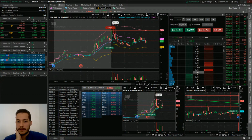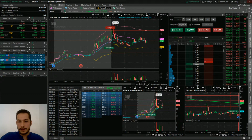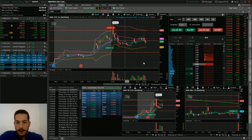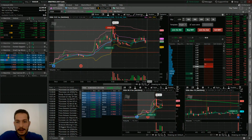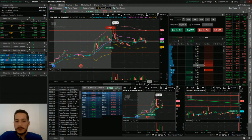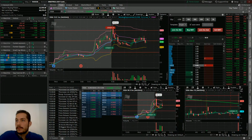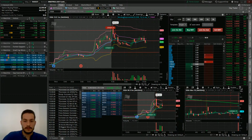ESEA is going to break back above 4. I'm a little bit nervous, and I'll tell you why. Because this volume on the bounce right here, this green volume, is very low. The minute's almost over. I'm not really convinced that this is the end of the pullback. We'll see what happens. But at the moment, a little bit skeptical here.